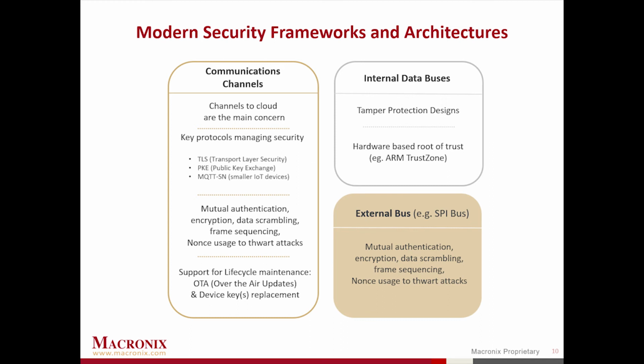It secures traffic among devices with encryption based on a public key exchange, or PKE, framework. TLS is a layer on top of the TCP/IP software stack. A full TLS implementation requires memory and processing resources that most resource-constrained devices lack. Therefore, for smaller IoT devices, a lightweight machine-to-machine connectivity protocol called MQTT is becoming popular. It minimizes the resource requirements to enable secure communications. The MQTT-SN variant can be implemented for most resource-constrained nodes while providing a form of TLS support.